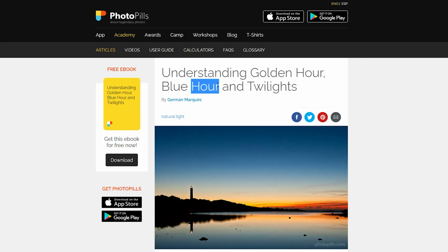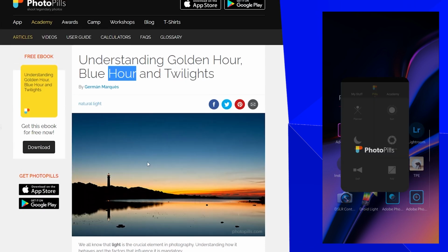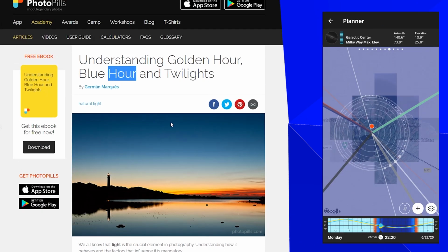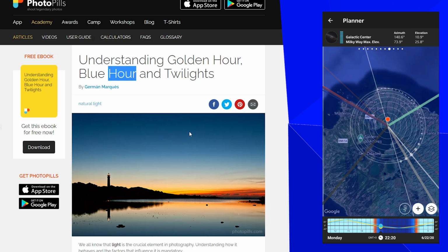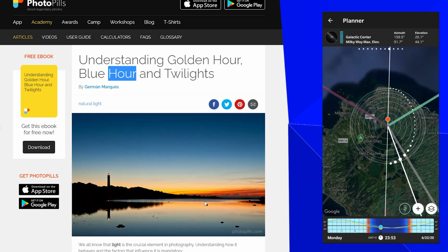Roughly, let's say 20, 30, 40 minutes after the sunset, you have glowing blue. Actually, this picture represents it really well here on the PhotoPills website. You have this beautiful gradient between the blue and the reds from the sun, and the sun is not visible. Really pretty, but in this case we don't care about that.